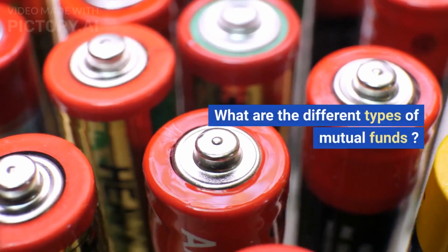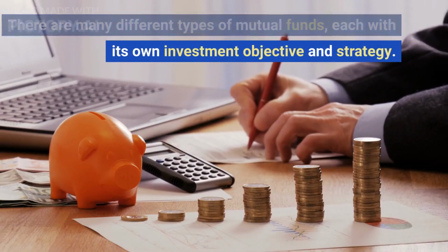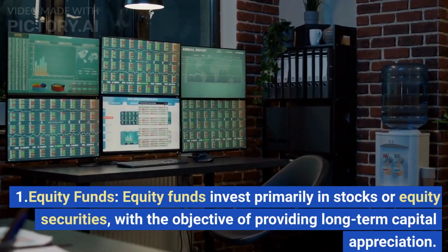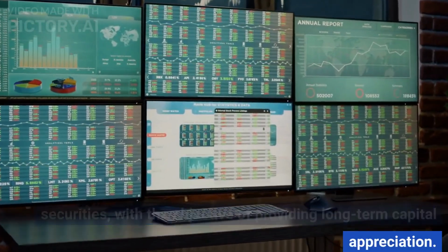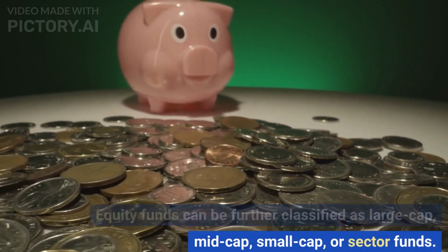What are the different types of mutual funds? There are many different types of mutual funds, each with its own investment objective and strategy. Here are some of the most common types of mutual funds. 1. Equity funds. Equity funds invest primarily in stocks or equity securities, with the objective of providing long-term capital appreciation. Equity funds can be further classified as large cap, mid cap, small cap, or sector funds.